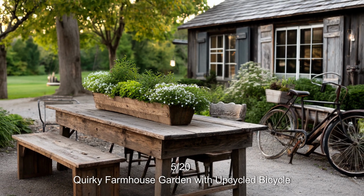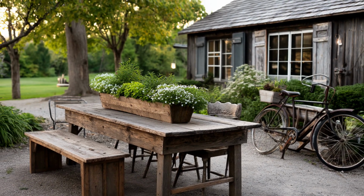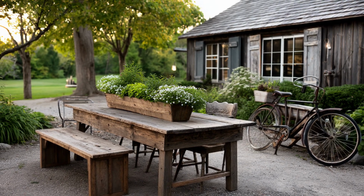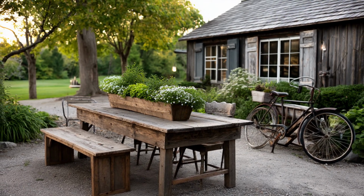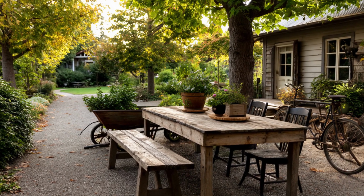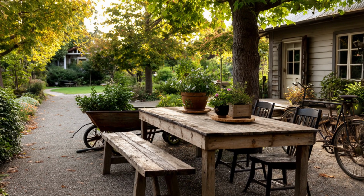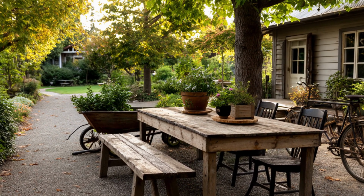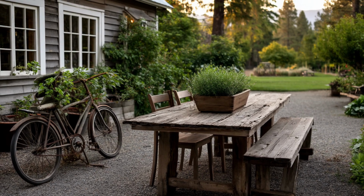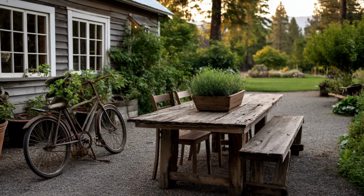A quaint farmhouse garden showcases upcycled furniture, including a distressed wooden table now serving as a lush flower bed. An old metal bicycle frame leans against a garden fence, draped with blooming vines. Vintage crates, painted and stacked, serve as planters, adding height and depth to the layout. The soft golden glow of the late afternoon sun brings the entire garden to life, adding a peaceful ambience to the space.